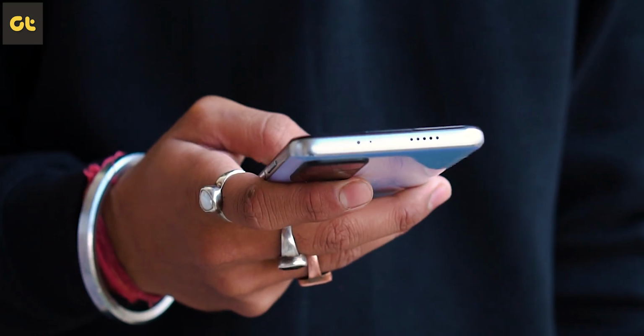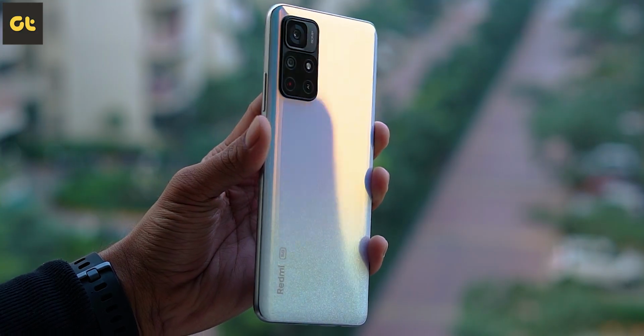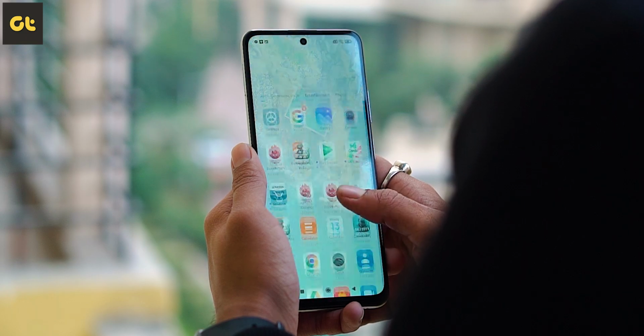So what exactly are those? And should you go for the Redmi Note 11T 5G? Well, that's what this video is all about. This is Won from GTR and you're watching my in-depth review of the Redmi Note 11T 5G. Let's get started.